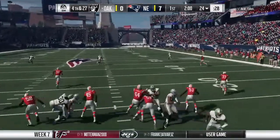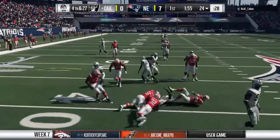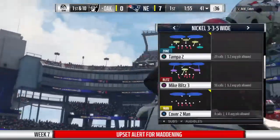And he was called on 3 times in the win last week as his first one here's away. Fielded at about the 28. 12 yards on the return that time. And the Raiders will take over now, 1st and 10.